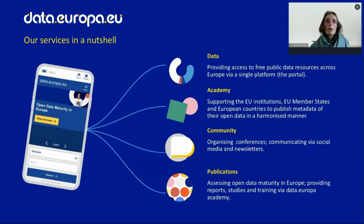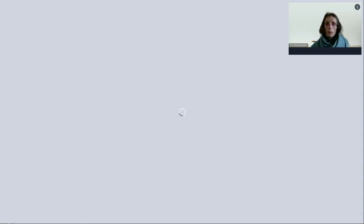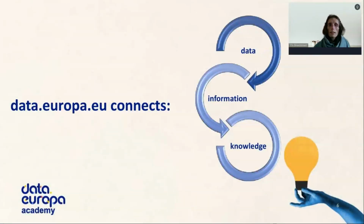Here you see again in a nutshell that we don't have only data, but we provide a lot of information and knowledge around this data. We have our data.europa Academy, we facilitate the community, we publish many publications. Inma, she's a real expert in this, and she will tell you all about this after my little talk. So this is how it fits all together. We have the data. Out of that comes a lot of information, and based on that, we build knowledge.